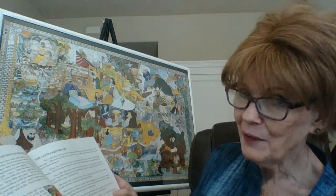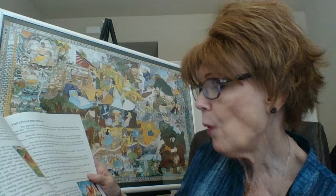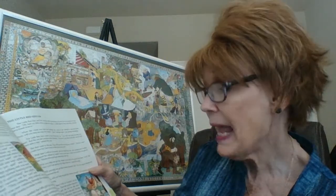The little red hen went to the duck. Duck, will you help me bake my bread? She asked. Quack, quack, quack, not now, quacked the duck. I am going to the pond with my friends. She went to the cat.